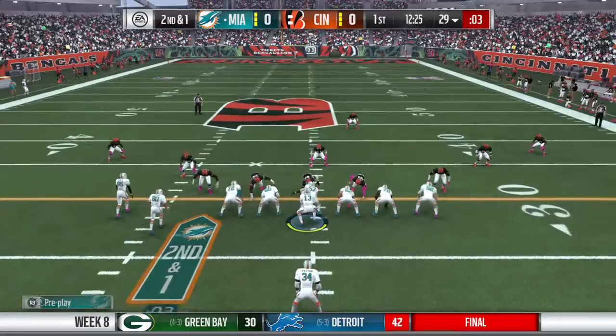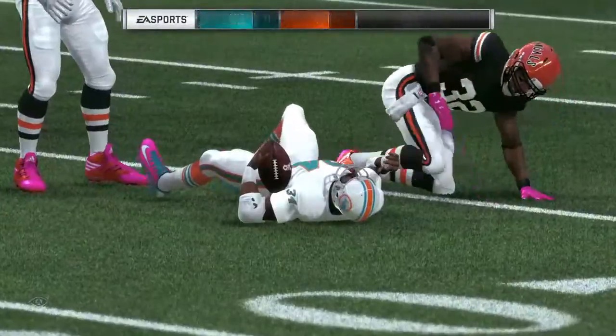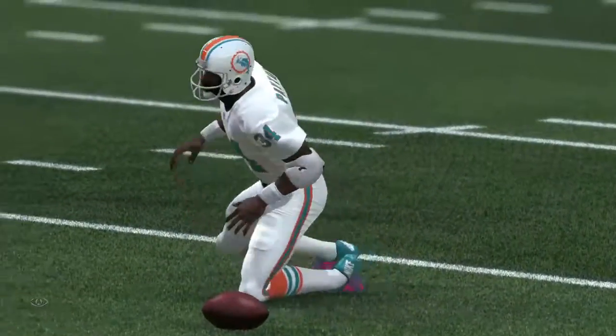They'll need to get the play off quickly. And they'll try the ground game here with the running back. And he'll lose yardage here, going down back at the 28.